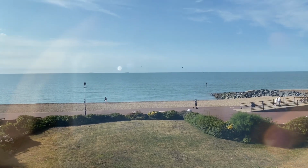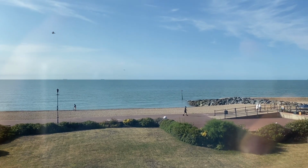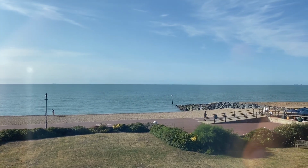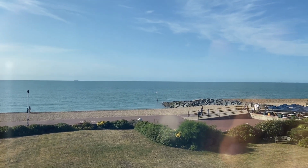That's Daniel coming back from his run. Can you see? Yeah. That man in black. Approaching Daddy. The ramp there. That's Daniel coming home. Daddy.